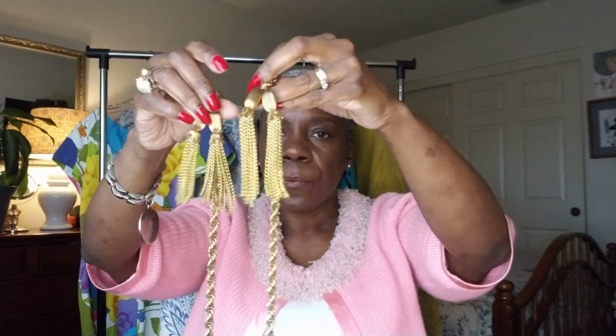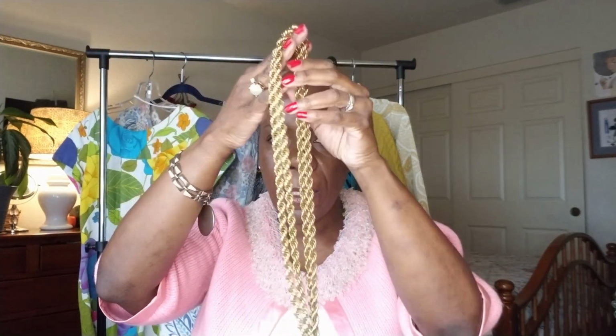Okay, so now this is a new acquisition for me. I got this off of eBay, and I love chain belts. So this is a super long chain belt, and as you can see, it has these little tassels on the end. I haven't even worn this belt. I probably have had it now for like 2 weeks. I got it off of eBay. I don't even remember how much I paid for it, but it wasn't a lot. This was a 1970s piece, and I love it.